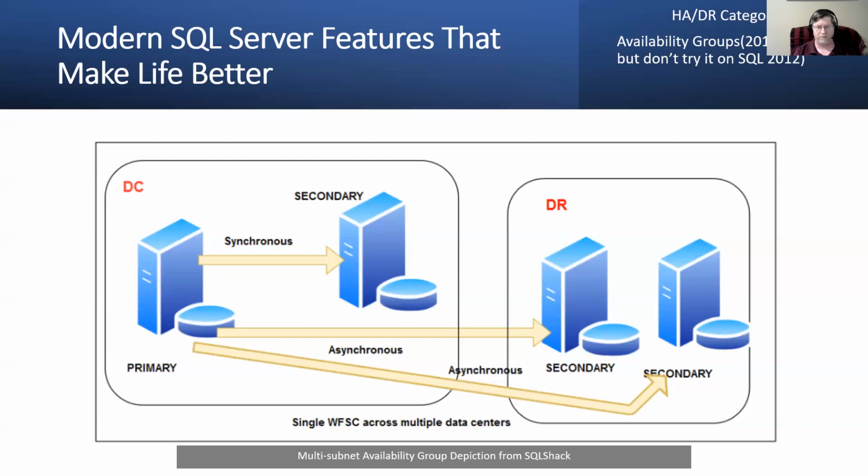You'll set up an availability group listener for the local availability group, or the local set of nodes, and you'll set up another one for the nodes in the remote disaster recovery with a matching IP range that goes along with those remote nodes.